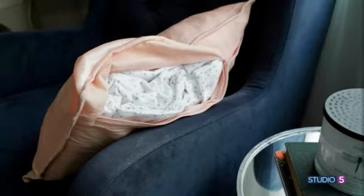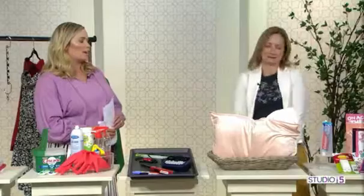It's right there in the pillow. Right, and you don't have to fold it neat because no one sees it. Who cares? Hidden. Okay, is anyone else just like, whew?